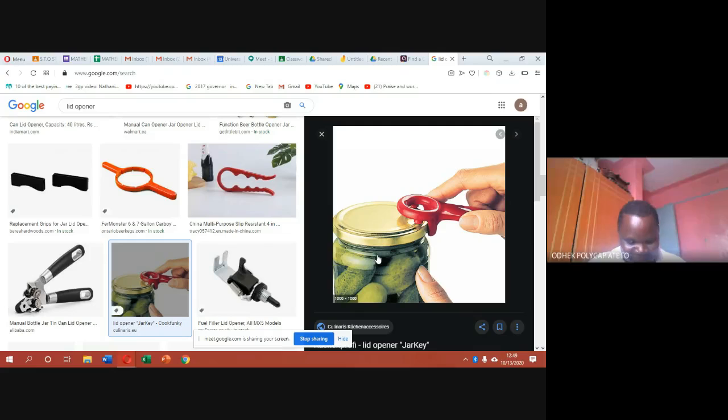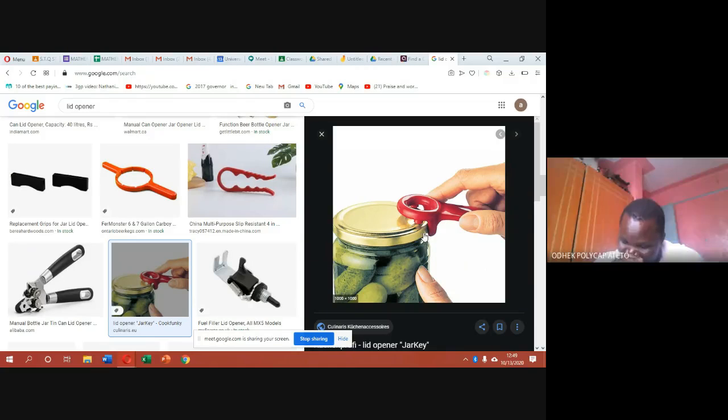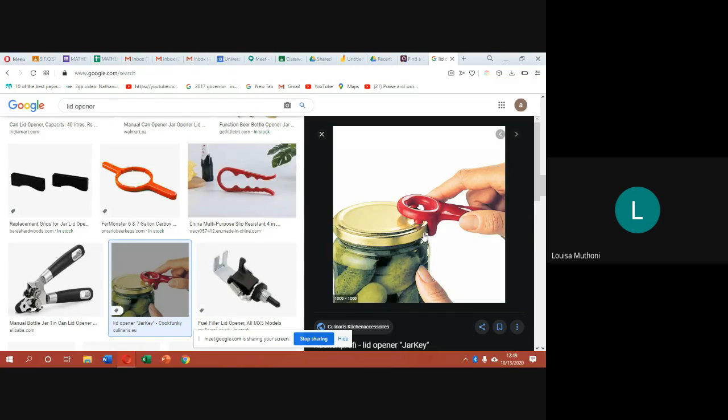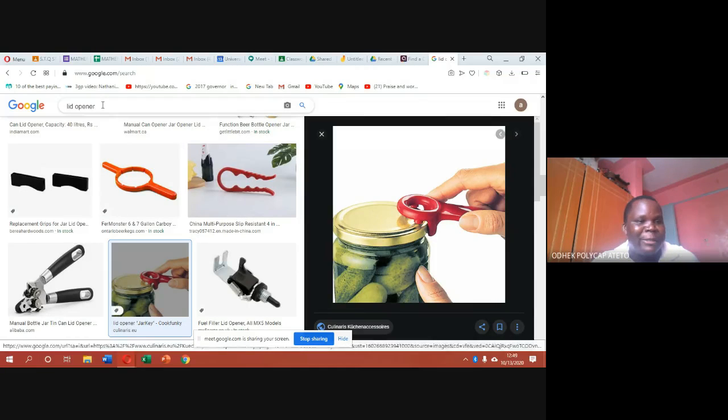The effort is where the woman is holding. The pivot is where the opening part is trying to hold the lid, and the load is what it is now trying to lift. The lid itself is the load. So this is what we call the load, and then the other one is the fulcrum, and then the effort. So it is also at the middle. That is an example of a lid opener.